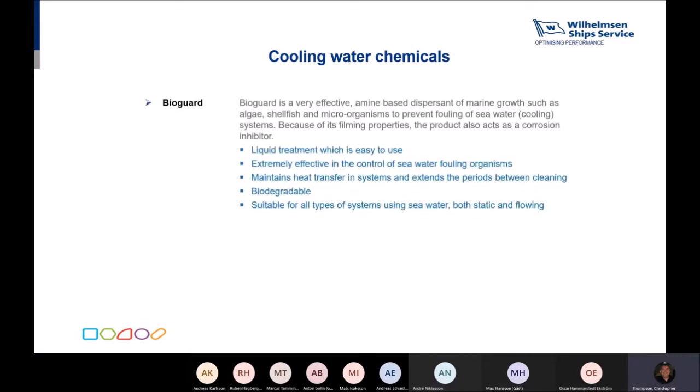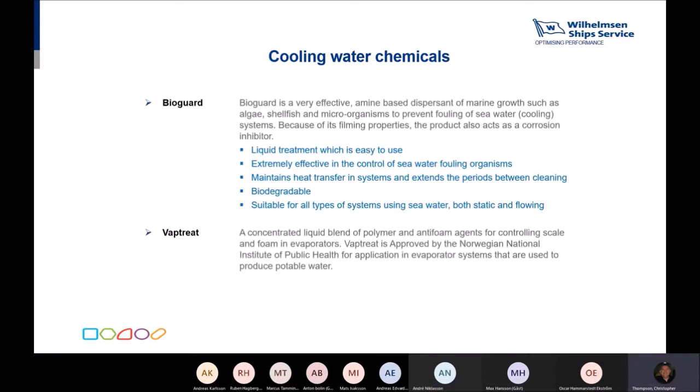Other chemicals which we class as part of the cooling water system, and a lot of people don't, is BioGuard for the seawater cooling system from your sea chest. A lot of the systems have electrical diodes, and others have chemicals. Our chemical is BioGuard, which puts a film on your pipework and makes it taste horrible for the sea creatures. So they will just not settle and just go straight out the other side.